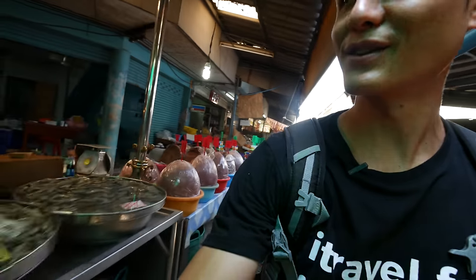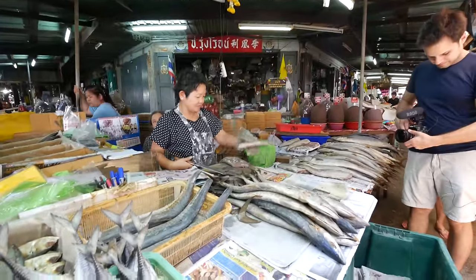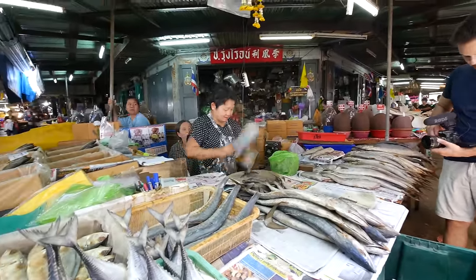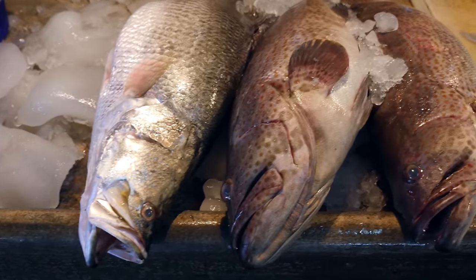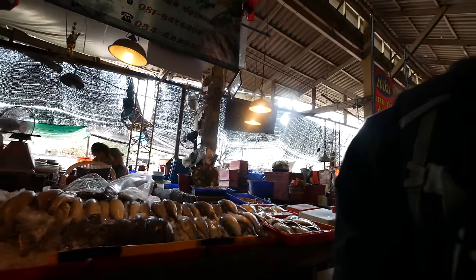So far, we've mostly seen dried seafood, but back here in the market, there should be more fresh seafood. It's confirmed. It is king mackerel. Most of the vendors here have been telling me that most of the fresh seafood is only open early in the morning, so we're here a little bit late. If you come to this area probably at 7 a.m. or so, it would probably just be packed full of fresh seafood.